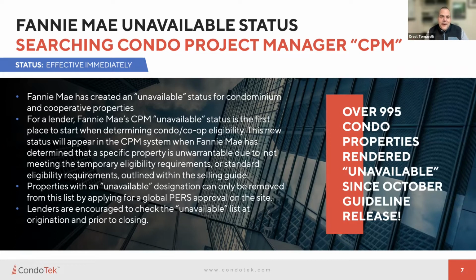This was at the end of January. In the first 30 days, 995 condominium developments went on the unavailable list for Fannie Mae. So it's a giant number, by the way. They did it in 30 days.